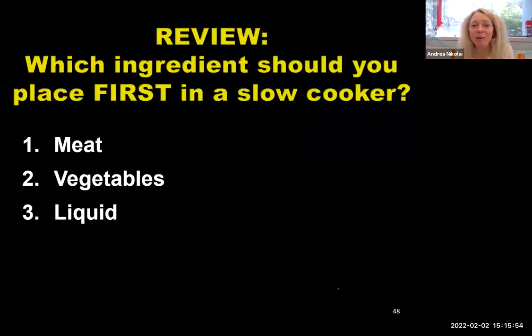So, review. Which ingredient should you put first in the slow cooker? If you guys can write in the chat, I would love it. Do you think you should put the meat in first, the vegetables, or the liquid? Number two, meat, vegetables, liquid.